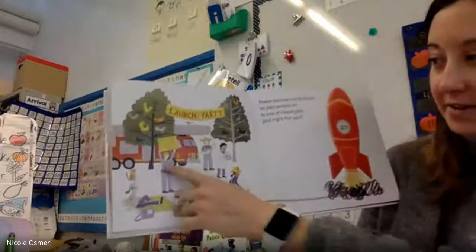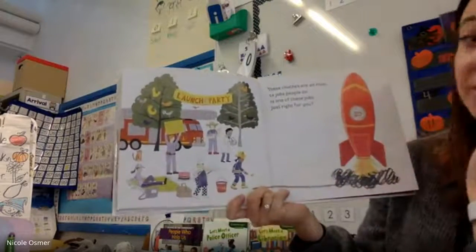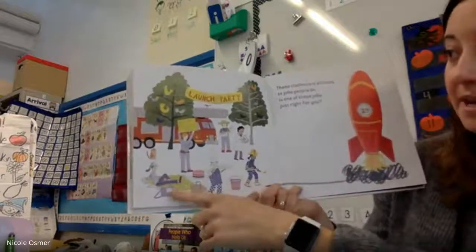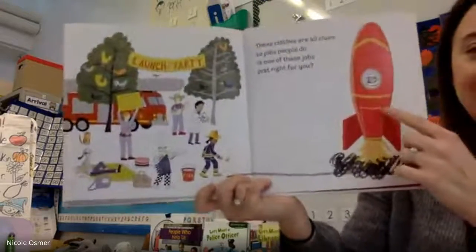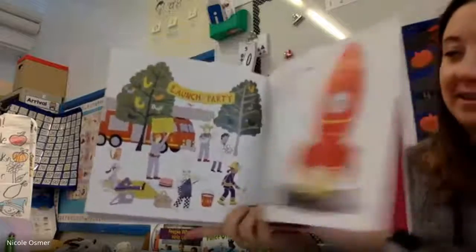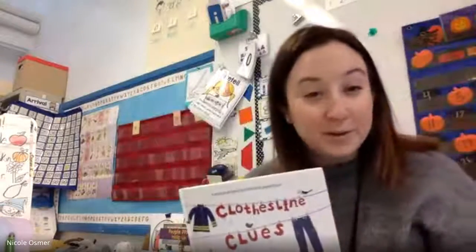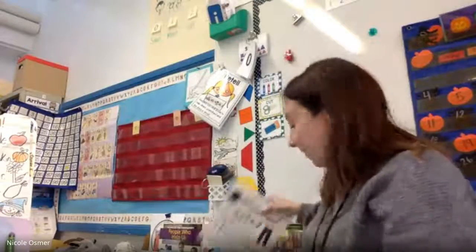I like how they put all of them back in the picture. The construction worker or the carpenter, the chef, the firefighter, the artist, the farmer, the mail carrier, and the astronaut taking off. That's why they're having a launch party. I really like this book, and we are going to talk about what we want to be when we grow up this week. That's going to be a big conversation.